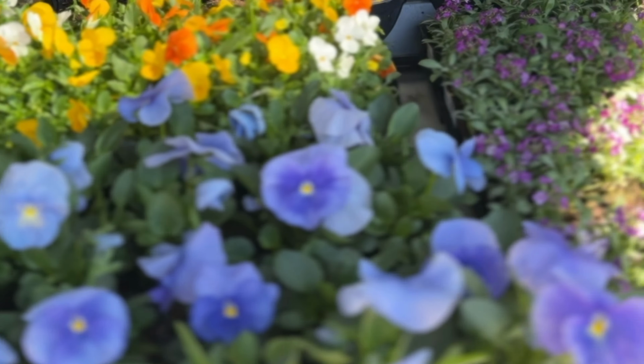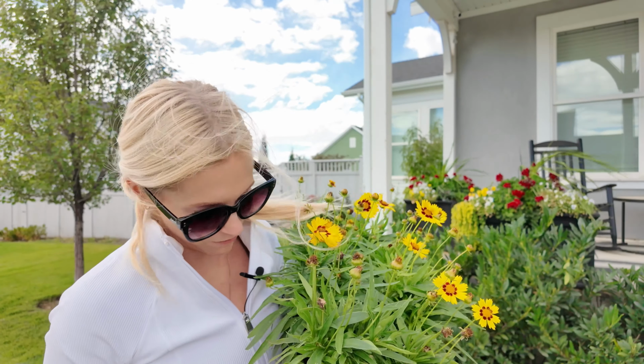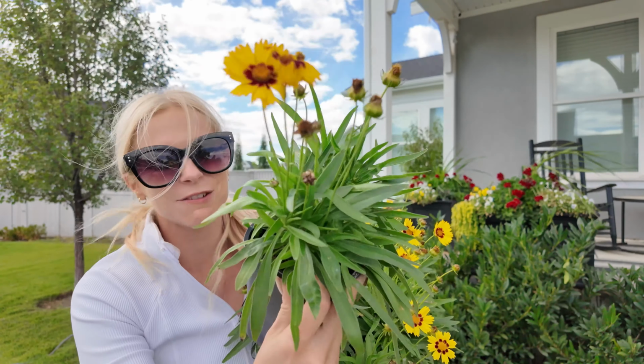Now, while we were at Home Depot, we also picked up this beautiful tick seed. And the tick seed is a great summer annual. This is grown here locally. Even though it's sold at Home Depot, it's grown by a local company called Olson's Greenhouse Gardens. And we love this size. It is so easy for her or I to plant.